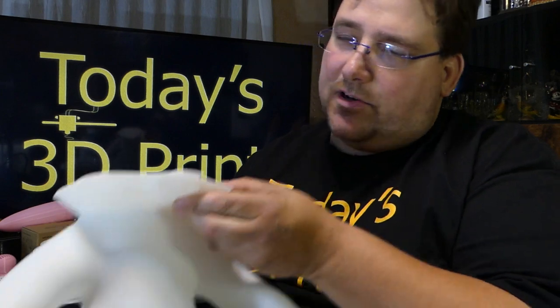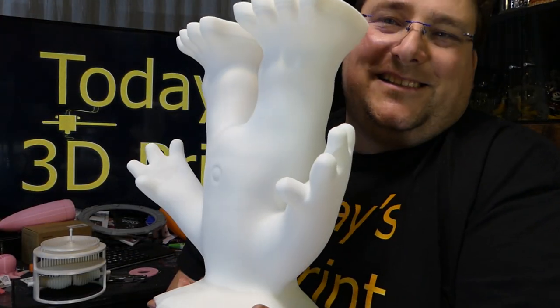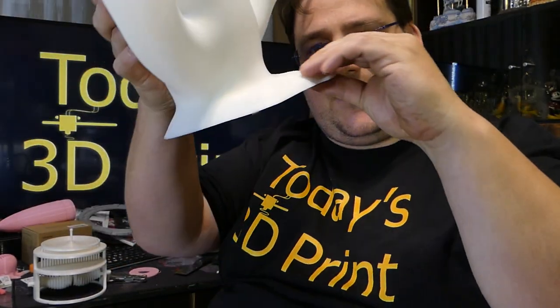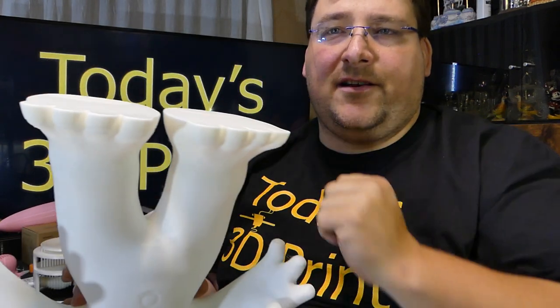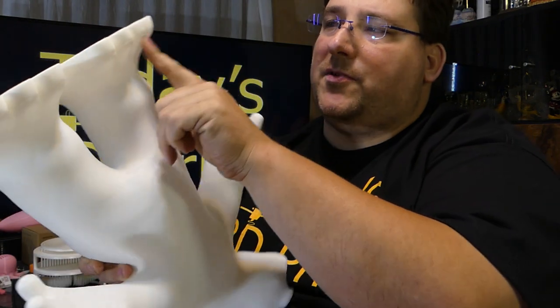So that's how I print this without support. Easy. He cut his head off at the chin and you turn him upside down. No support. I have infill here because of how flat this is. And I have infill up here just so I wouldn't have to use a zillion layers for the feet. Just a little bit of infill, just that much, just to make sure the toes print good.